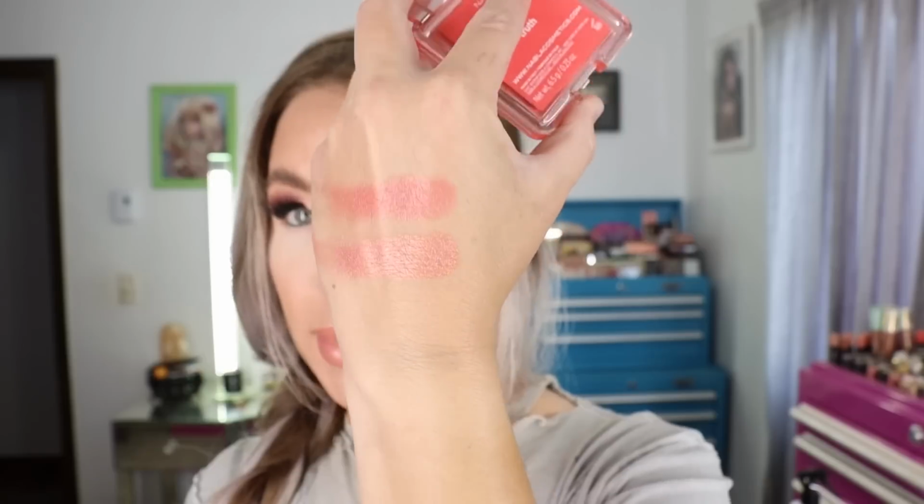There's another one I may end up picking up at some point. And then the bronzer shade I got is Soft Revenge, and it was the second to the lightest one. The lightest one looked a little bit too orange for my liking. I don't like a super warm bronzer typically, and so I went with this one, and it's quite a bit darker than I thought it would be.